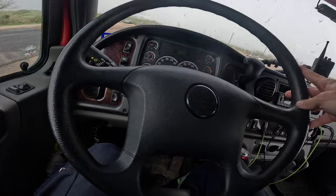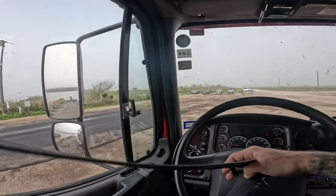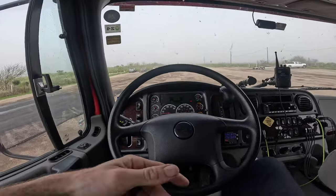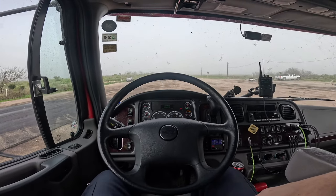Which I guess makes sense. Not sure exactly what they hit, unless it was one of them big old rocks or something. Anyways, we are going to haul this thing to the drop-off for the customer.